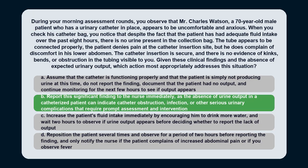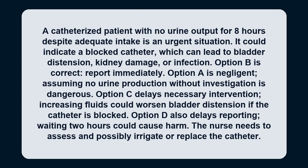The answer is B. A catheterized patient with no urine output for 8 hours despite adequate intake is an urgent situation. It could indicate a blocked catheter, which can lead to bladder distension, kidney damage, or infection. Option B is correct. Report immediately.